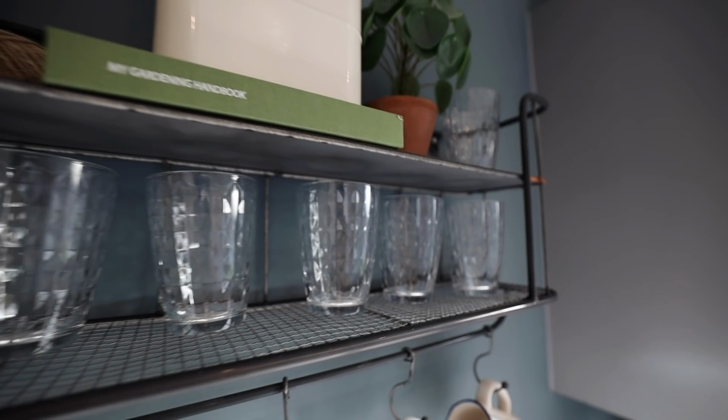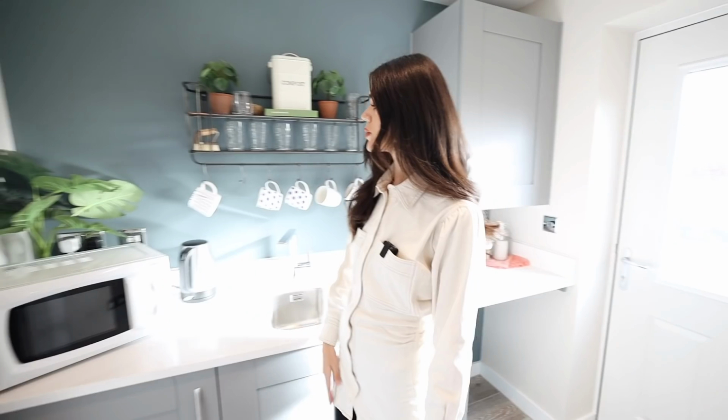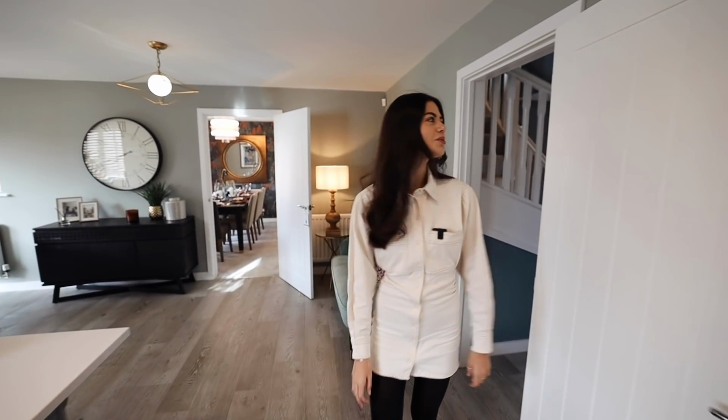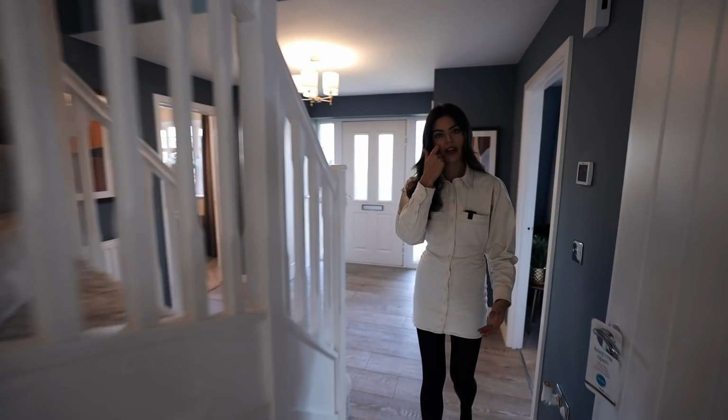I mean, you obviously would have your washer and dryer and things in here, but you've got plenty of room for other things as well. I think it's quite cool actually having the microwave in here, because then it's out of sight, and microwaves don't really tend to be that pretty, do they? It's such a shame. So yeah, we loop back through and we are back in the hallway.